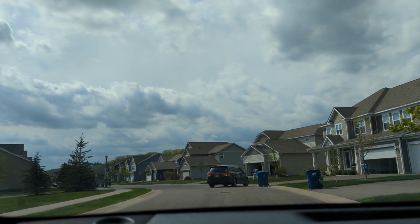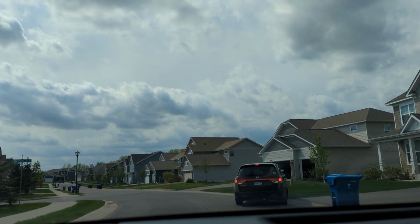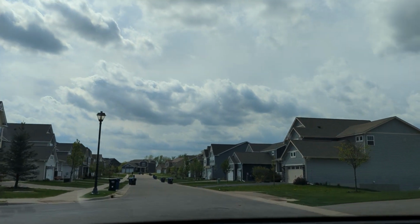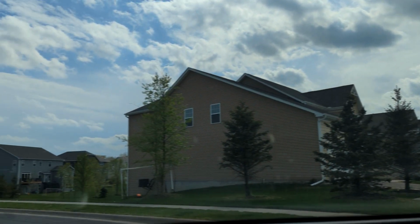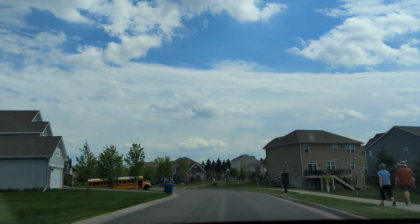All right, I'm going to go further on Vicksburg Lane north, and we're going to go to a more upscale neighborhood. And I actually have a client that's building a house in that area, so it's brand new. Chat with you in a minute.